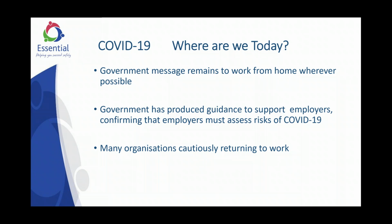Construction has stolen a bit of a march here, as you're probably aware from widespread media reports. Construction has been back at work for some time, and after some initial concerns regarding particularly welfare areas, that sector now has tried and tested a number of methods that are working in the workplace, and we'll try to share some of those with you today.